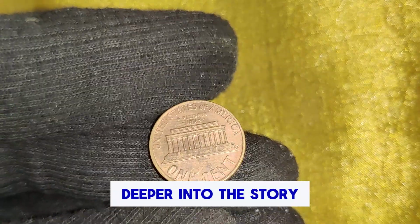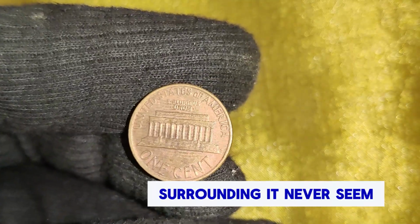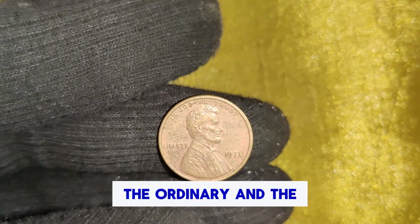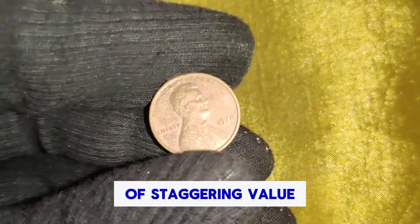As we journey even deeper into the story of the 1978 1-cent coin, it becomes increasingly clear why collectors speak of it with such passion and why the myths surrounding it never seem to fade away. The coin is a perfect blend of the ordinary and the extraordinary, a mass-produced object that, in certain rare forms, transcends its humble origins to become an artifact of staggering value.